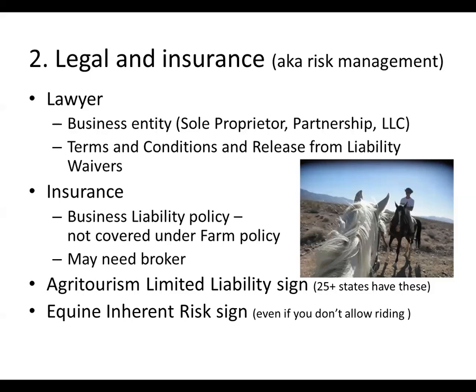Agritourism does make insurance agents really worried, partly because there have not been that many policies written on agritourism to this point. And the next webinar that we are going to do is going to be all about insurance and liability and protecting yourself on your farm. So you'll want to attend that one as well. We will have an insurance agent speaking at that one.